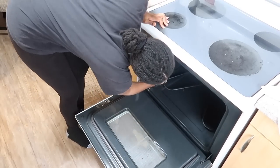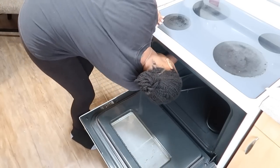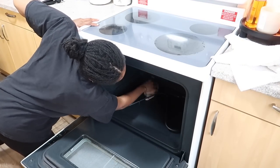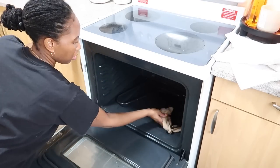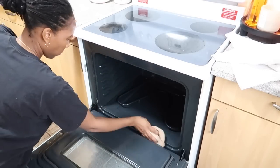So I didn't show it really in the camera, but I am really rinsing out the rag in some hot soapy water because it does get really, really greasy. And even though you do wipe it down, you still have to go behind it again. And so I'll be going behind it with an SOS pad, and then I'll be using the pink stuff.